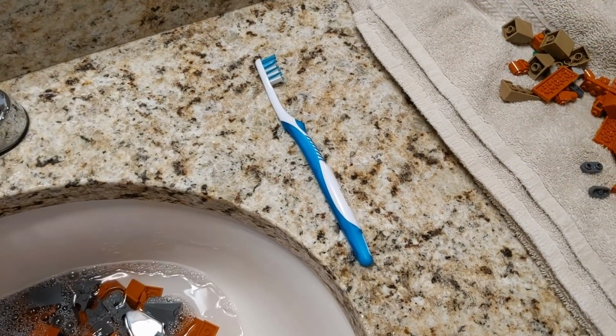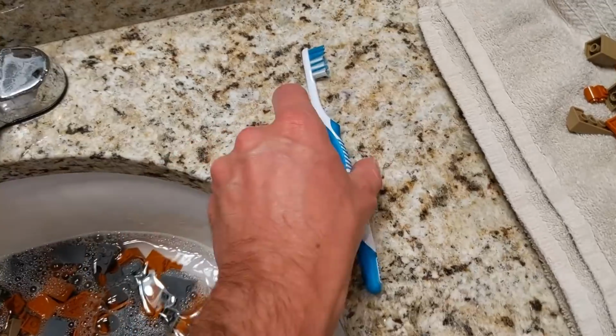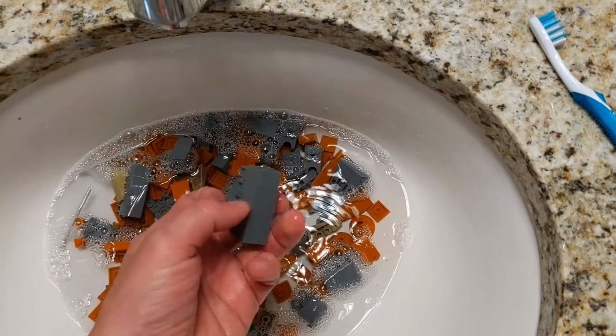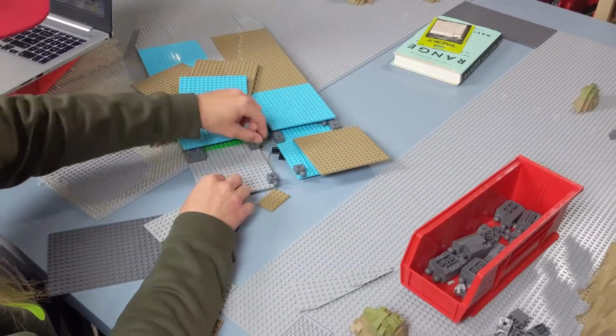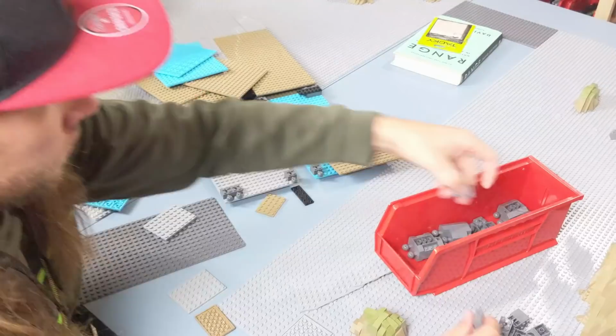I also have a toothbrush right here that I use for extra dirty pieces. I've gotten some pretty gross stuff before, so this helps get in between the studs and gets stuff nice and clean. So I'm going to tackle the bridge this week and really get it finished and put together in its finality.